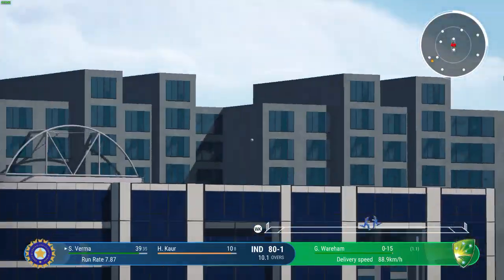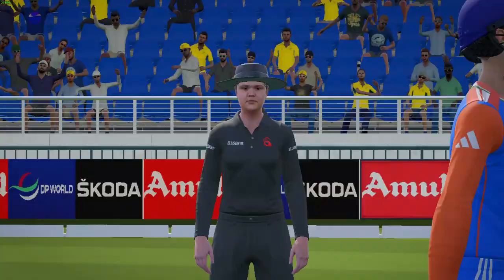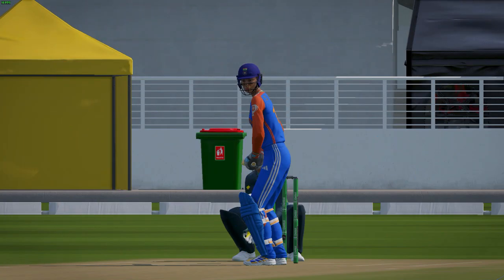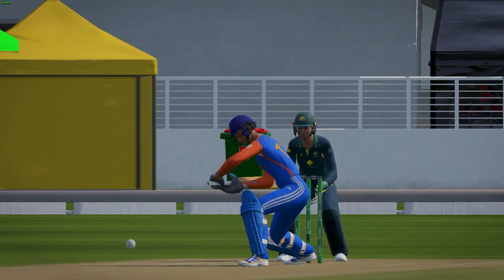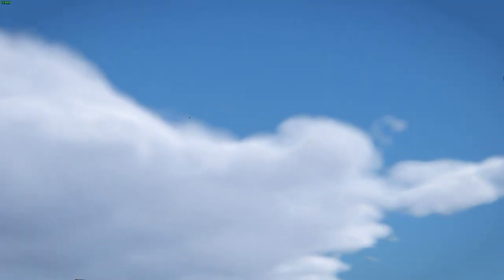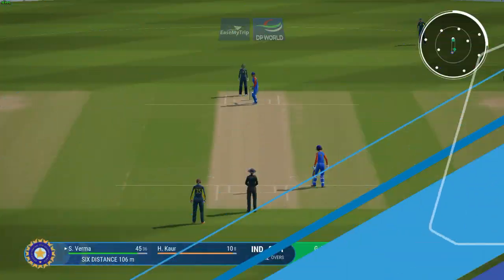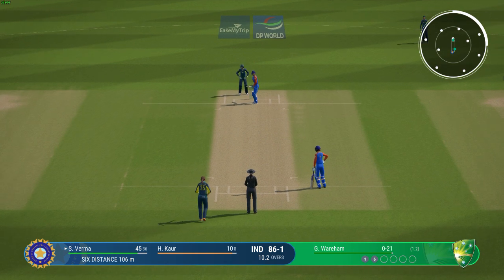Too good. That is huge. That's just a brilliantly aggressive shot. Gets onto the front foot and it's flown over the boundary. Getting nice and settled at the crease now. Would have to be very happy with that last shot.